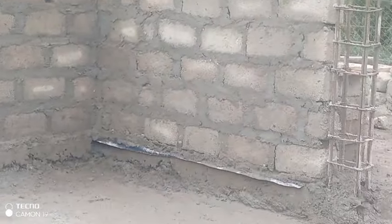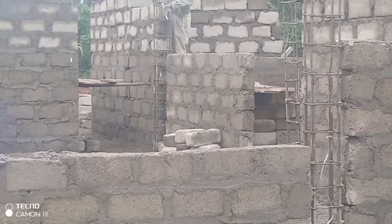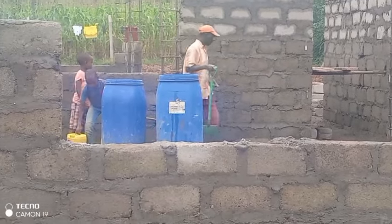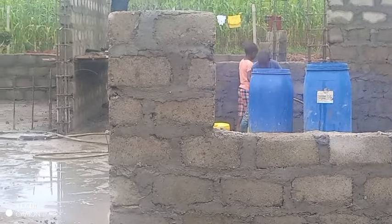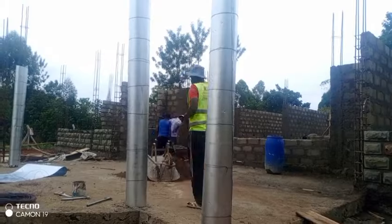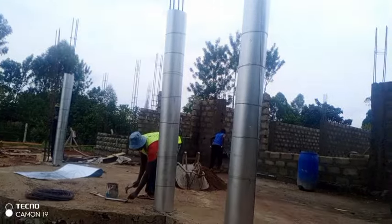After the completion of the ground casting, they started building the inside walls. These are the inside walls, and they were doing them with blocks. The outside walls, they will use stone. On the front veranda, they are doing a round column.